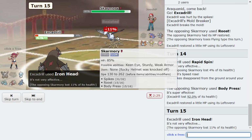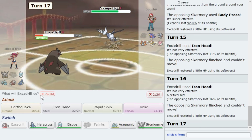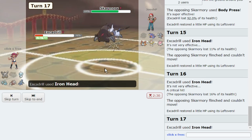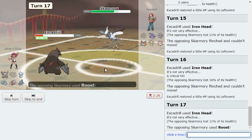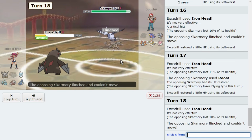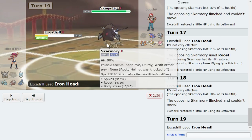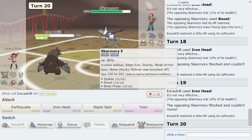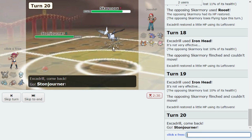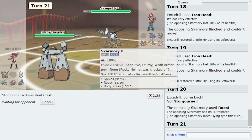I'm going to try and go for Eiscue right now. Or I'm going to try and Jirachi them to death. I'm just trying to bust a disguise so that way I can do something with this homie. The last move could easily be Whirlwind, but in case it's Toxic... You know what, let me just go out to Stonejourner. Yeah, because I'll get the most damage off with this Heat Crash.